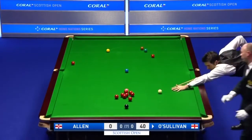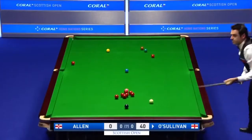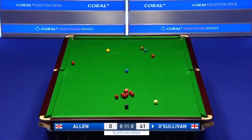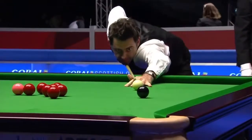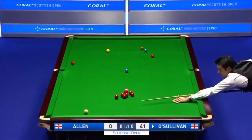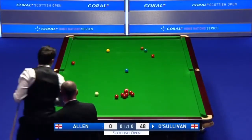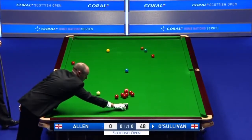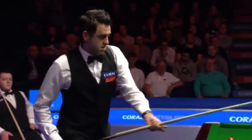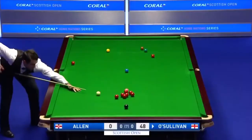40. The frame, of course, is the most important priority. But he's currently on reds and blacks. 41. 40. And I think this time he doesn't have the angle to stay on the black anyway. He wants to plow through the bunch, but there's a snooker match of some importance, and winning the frame will always come first.